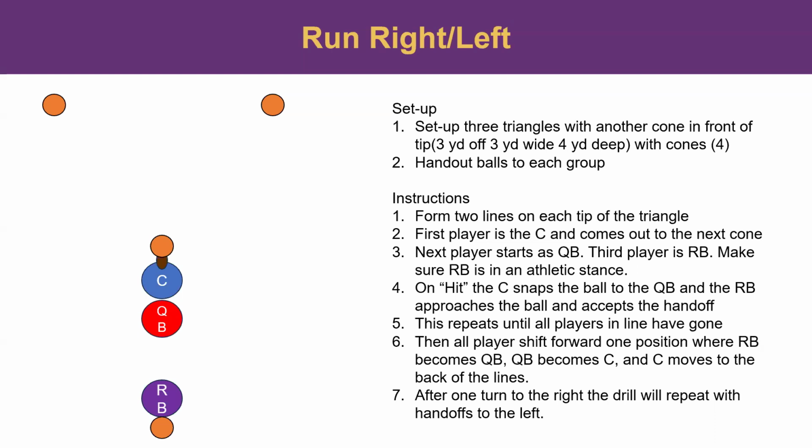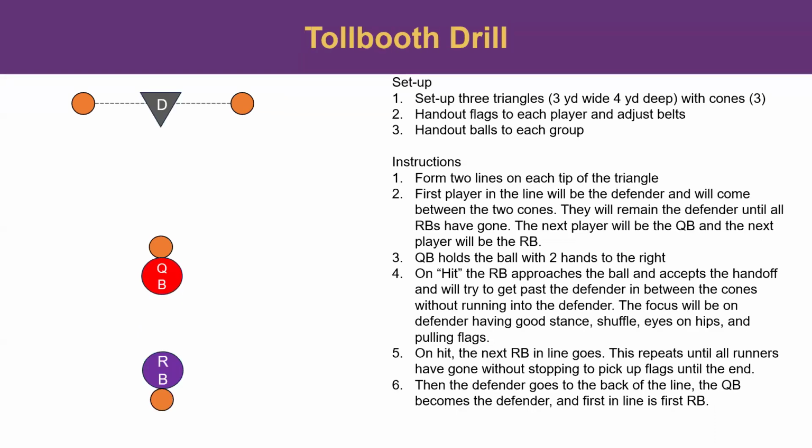After we get a chance to all go through, then we're going to switch up and go to the left. Same exact thing for the center. Quarterback's going to take the snap. This time they're going to step to the left and they're going to present the ball to the left. Running back's going to take it inside elbow up and run to the left cone. So slight progression from what we did last week.